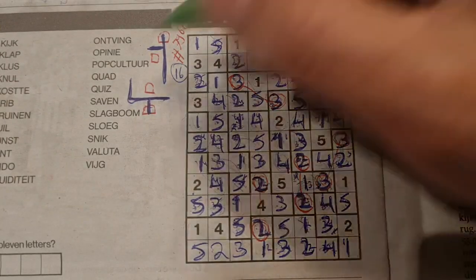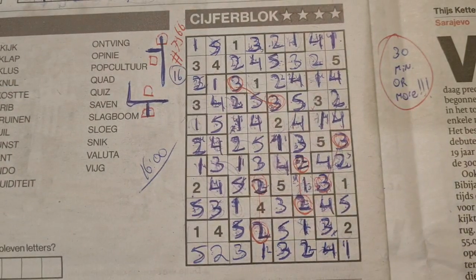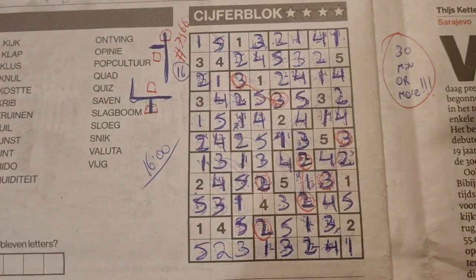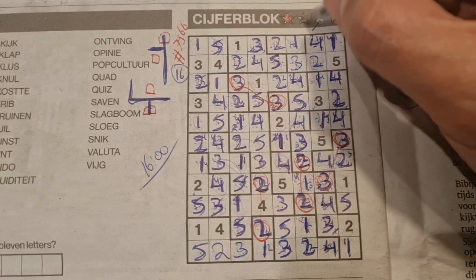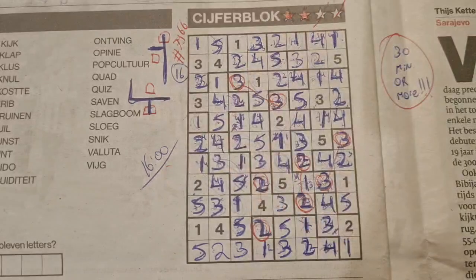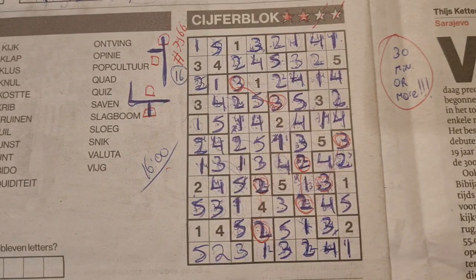Finish in 16 minutes. Well. Not faster than 50 minutes. So not the 4 stars, not the 3 stars. Let me give it a 2 stars. It's a 2 stars puzzle. Yeah. And we solve it again. And I like this one. Yes, I really do. Do you think so? Thumbs up. Otherwise, thumbs down.